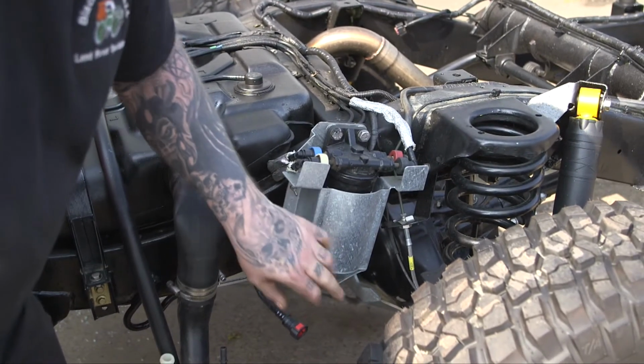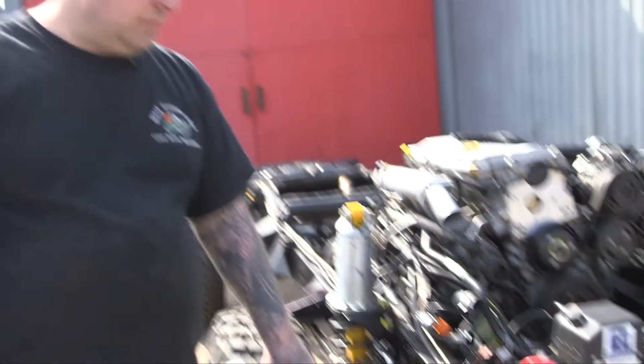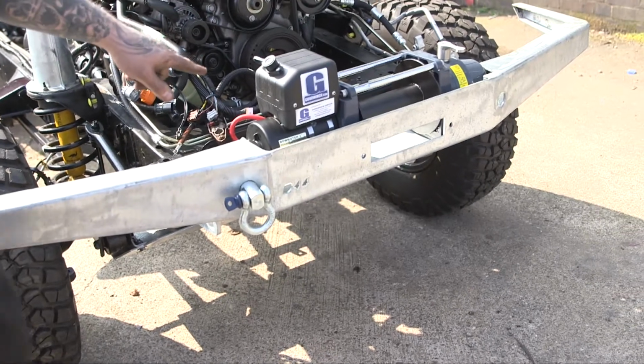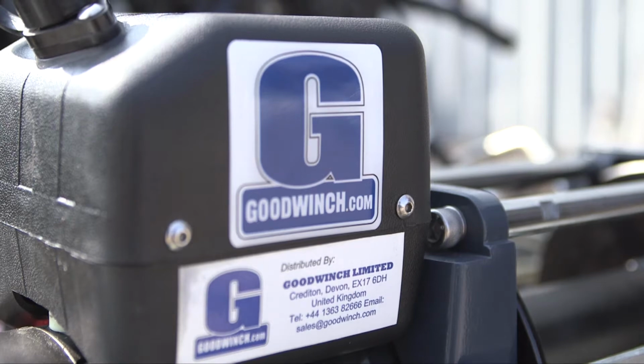Defender TD5 fuel filter protector. Now moving down to the front, and we've got the competition winch bumper from Devon 4x4, housing a full competition, good winch. So we've got the galvanised chassis, we've got that protected.